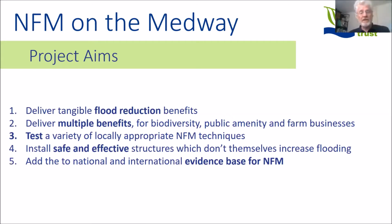And then overall, we want to monitor what we do. NFM is a new area of work for everybody. We pretty much all believe it works and makes a contribution, but how much, where to do this best, and how to go forward, it's very important to try and build a scientific evidence base for this. So one of the big objectives of our project is to contribute to that, and Ed's been doing a lot of work on that.